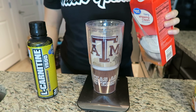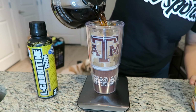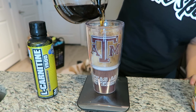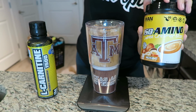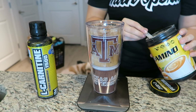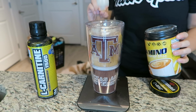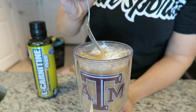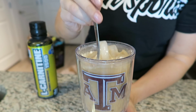Starting out with my heavy whipping cream, just 2 servings. Next up, you fill it with your old bean water so you don't waste anything. And lastly, I'm going to do about 1/4 of a scoop of my hazelnut isoaminos to give this a little bit of flavor. Now I'm going to attempt to stir this all up. Filled it up a little high.